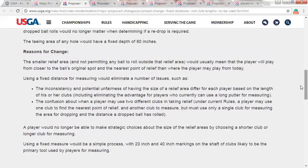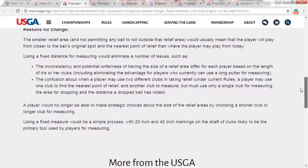All of these issues that they just talked about are basically eliminated. So I think it's great. It's simplified. You've got a definitive answer. Put a tape in. We should be able to not screw it up.